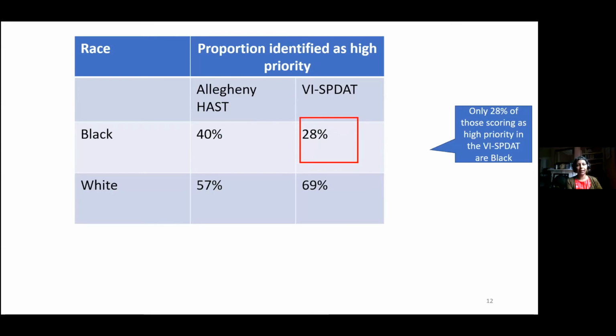So when we went back and looked at how the VI-SPDAT was working for the same group as the HAST, what you see, and this is now well documented, so I'm sure I'm not telling you something you don't already know, is that there is a tendency for the VI-SPDAT to underestimate need amongst the Black community, and to a certain extent, the HAST tool has overcome that. We don't know how well it's doing until we have run it in the field. We've run it now for almost a year, so we'll probably be able to say soon, but certainly on the evidence, it is better at picking up need in the Black community.